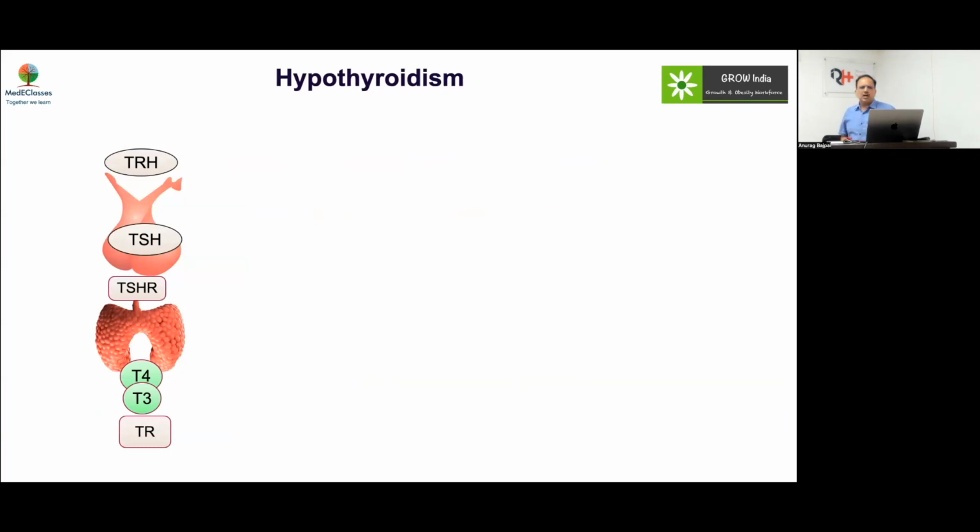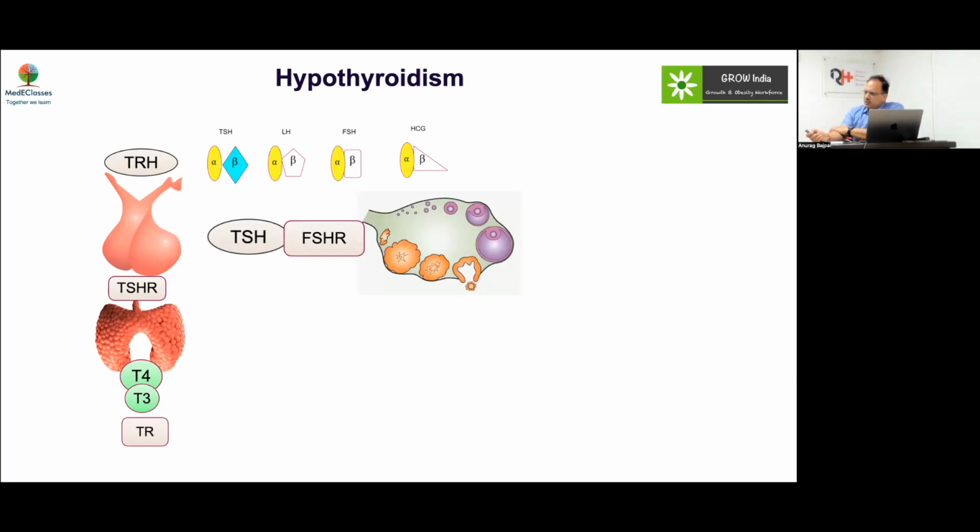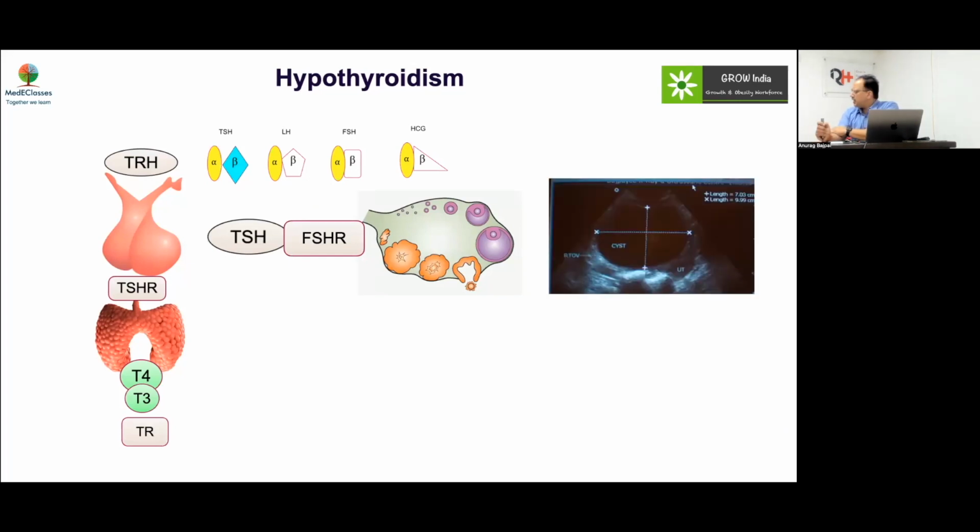What about hypothyroidism? So uncontrolled hypothyroidism will cause a very high level of TSH, which will act on the FSH receptor to cause large ovarian cysts, because there is a structural homology between TSH, FSH, LH, and HCG, and we have discussed this in much detail. And this will cause large ovarian cysts. They may go up to 8 centimeters, 10 centimeters.